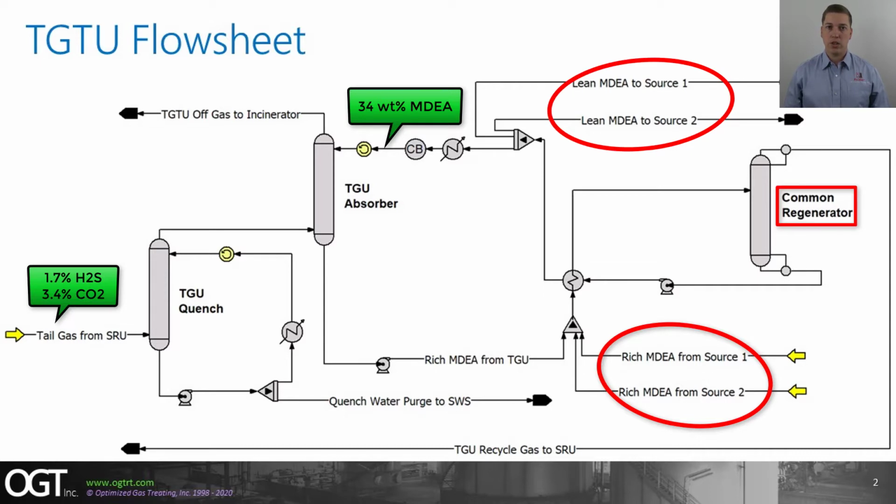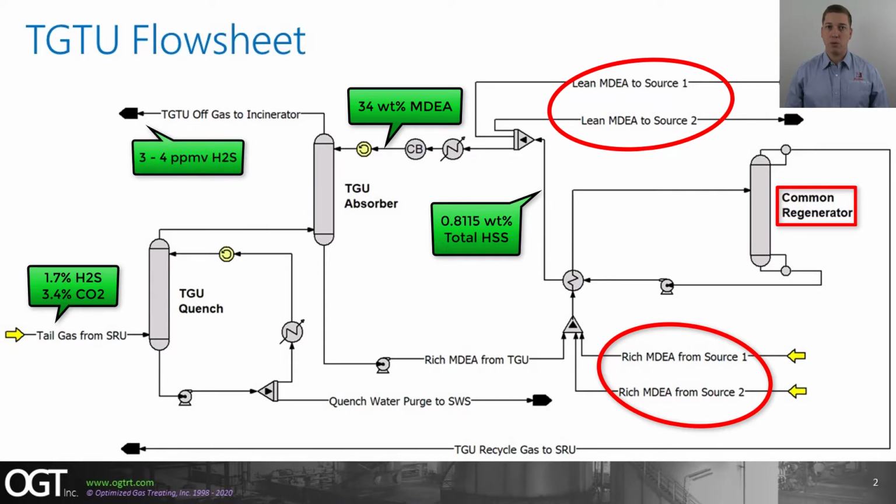Although solvent analysis showed that several different heat-stable salts were present with a total accumulation of 0.8115 weight percent, the unit was producing a vent gas containing 3 to 4 parts per million H2S. However, the heat-stable salt level was getting high, and heat-stable salts can be corrosive at high levels, and so the decision was made to reclaim the solvent.